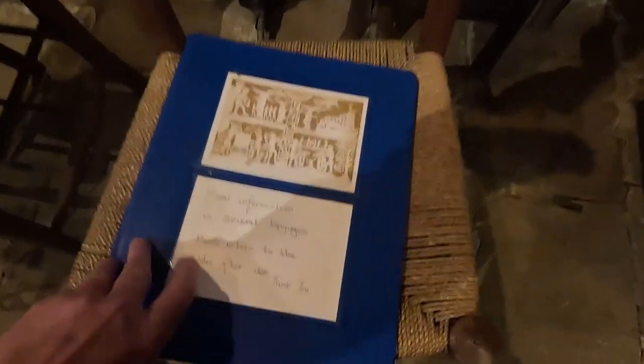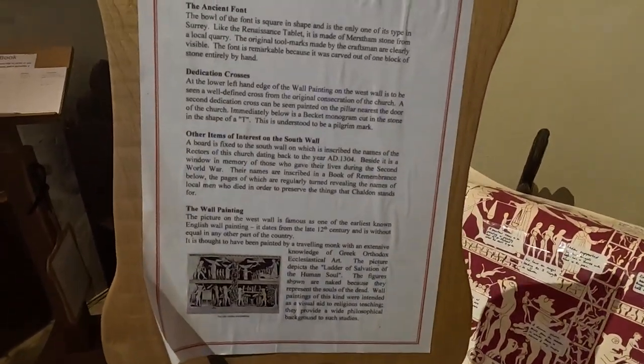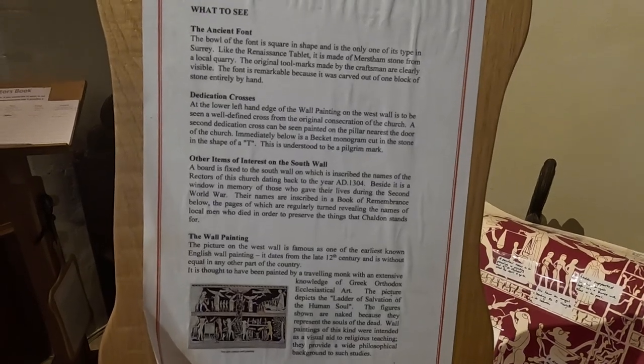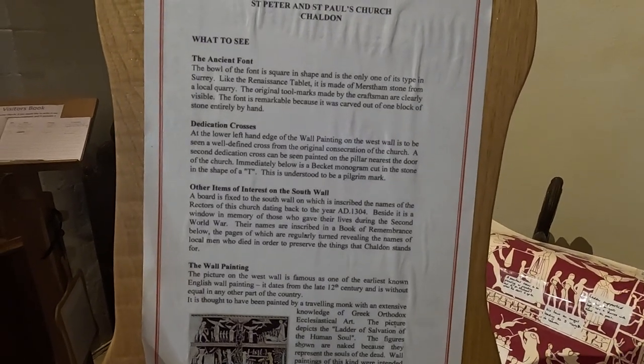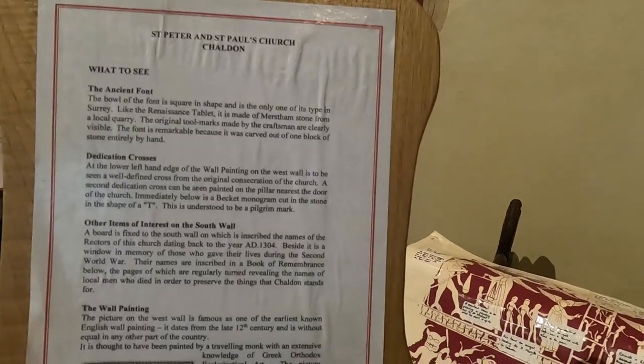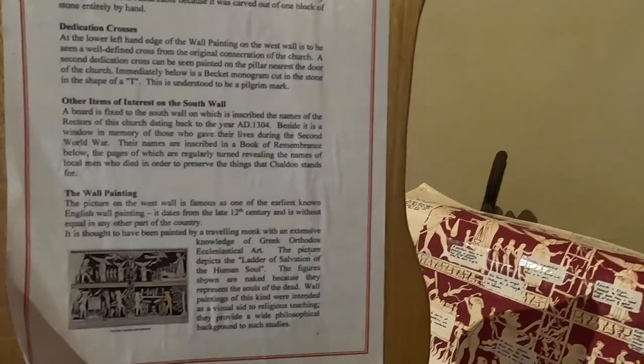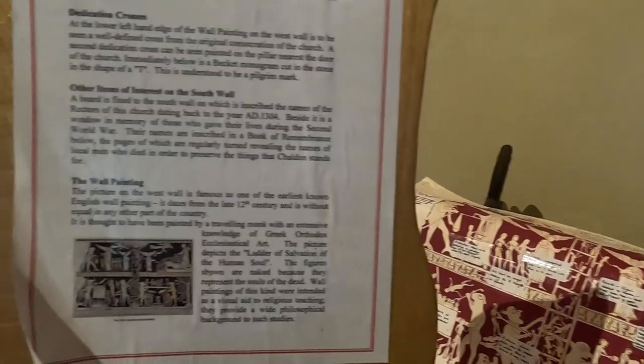Church is really good. Look, they've got lots of information about the mural, which is really cool. Which is also quite comprehensive on their website. And this lovely information plate you can walk around with about the ancient font, which is square in shape and is the only one of its type in Surrey. Okay, it's interesting. And the wall painting from the late 12th century is unequalled in any other part of the country. So yeah, thank you, Chaldon Church.